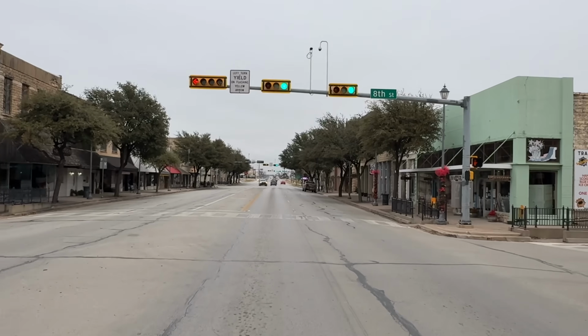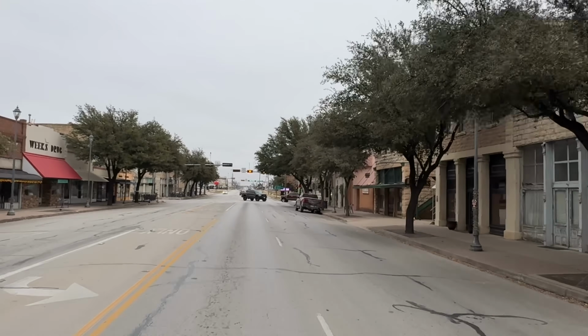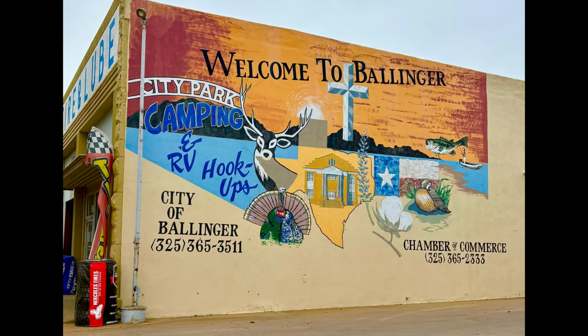I'm going to pick 3 different towns, different kinds of towns for my top 3, and I'm going to start at the top with Ballinger. It's one of the bigger towns on the list, and just so many cool old buildings to check out in the downtown area. I'm going to put Ballinger just barely at the top of my list.